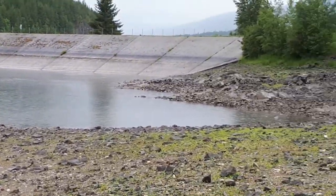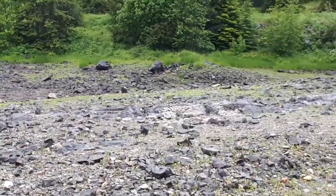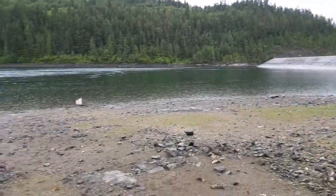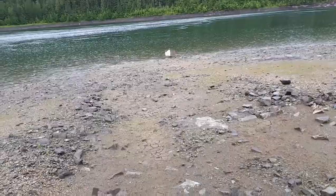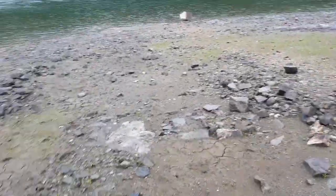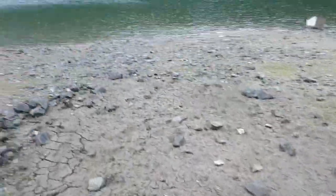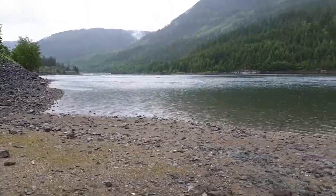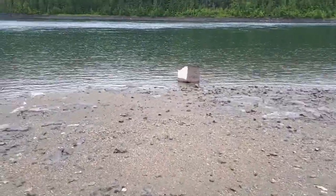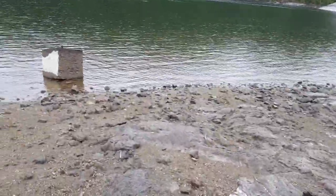That's part of the dam. Nice rocky area here. We'll go down to over there and check out what that thing is first. Wow. Okay, what is that? I have no clue what this is right there. But we'll check it out.